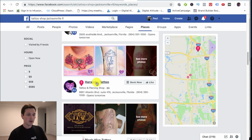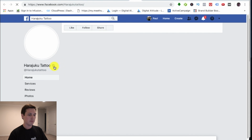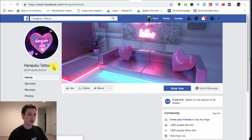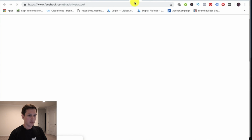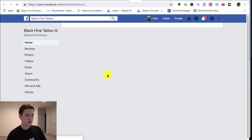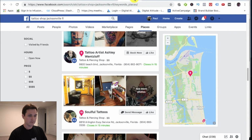So you can come here, you can click on one of the listings, open it up, and we're looking for that check mark. So if we see it, like on this one, we're just going to click off of it. We're not interested. So we just keep scrolling down the list until we find one that doesn't have it. Okay, that one has it. We're clicking off of it. So we're just going to keep scrolling.